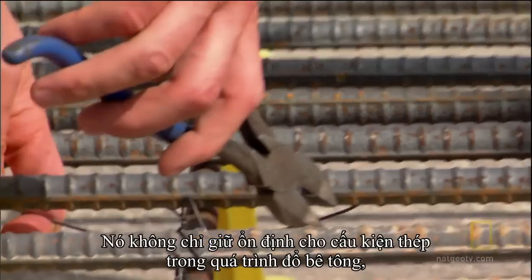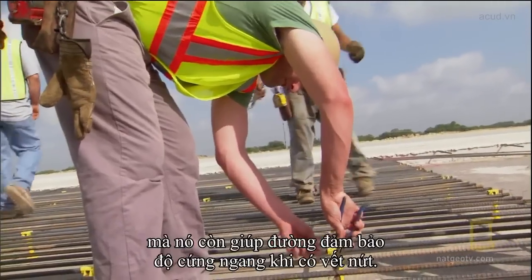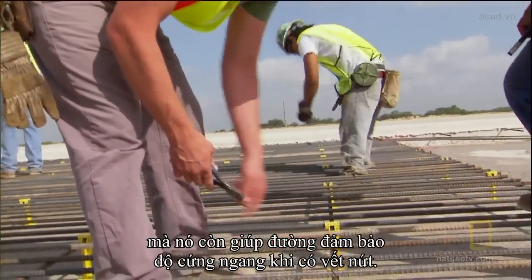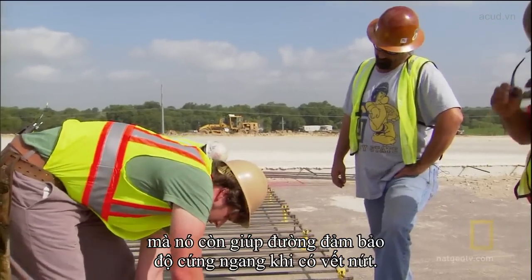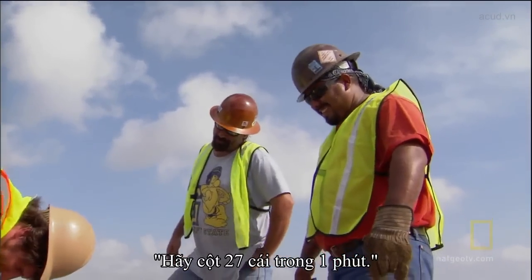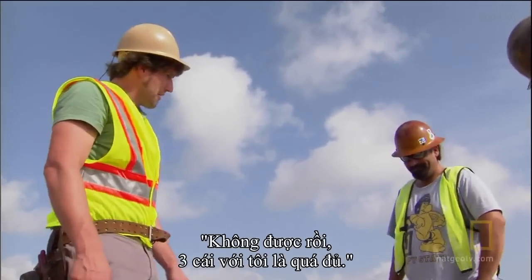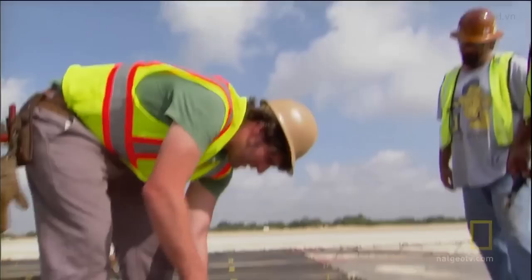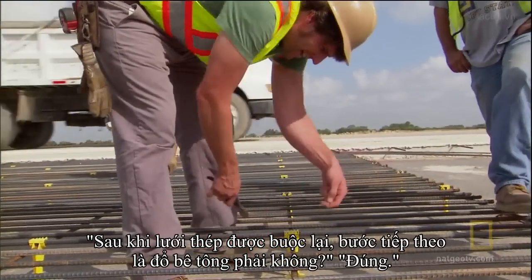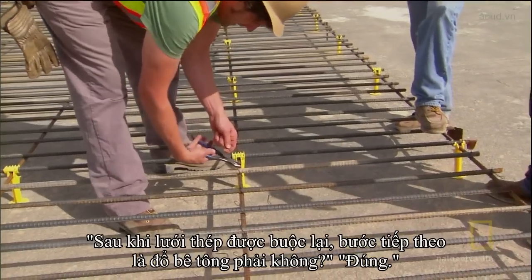Yeah. In the middle. Tying not only maintains the structural matrix during the concrete pour, but it also helps the concrete maintain lateral rigidity when the pavement cracks. Now shoot for 27 a minute. Let's not get ahead of ourselves. I'm happy I just did 3. You'll get it. So once this is all tied up, the next step is the concrete gets poured on, right? Correct.